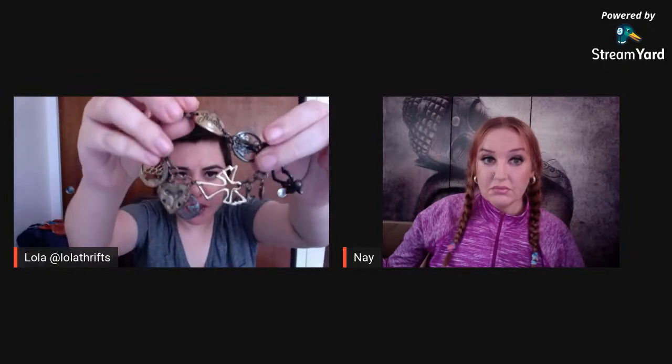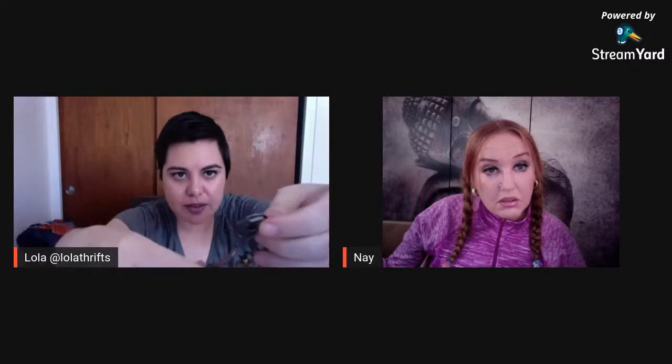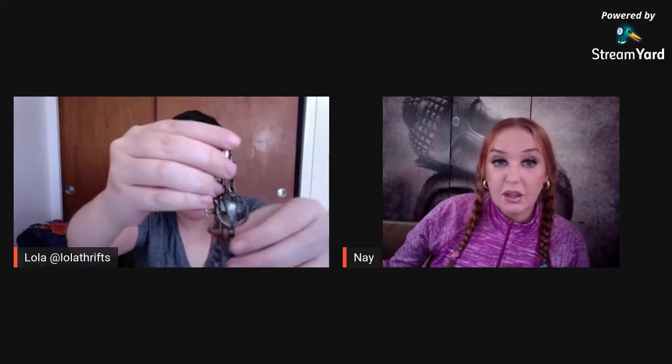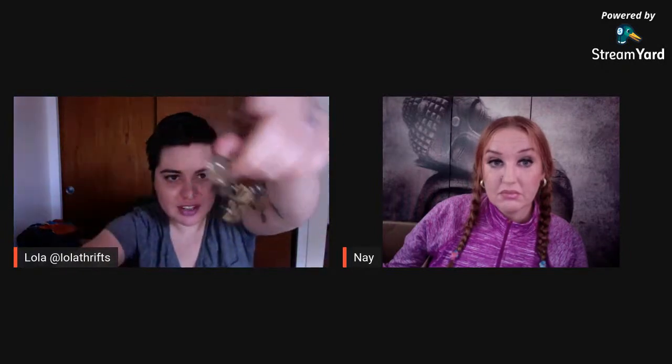So this one's really pretty, but definitely clean. It's like a charm bracelet, and it has some different charms. I could see that one selling, especially since it's got the religious theme. Yeah, the angel, and really, really sweet messages. Come fly with me, like the angel.